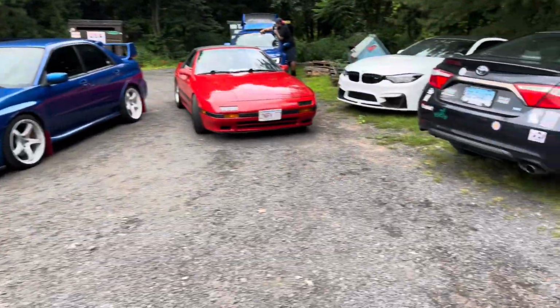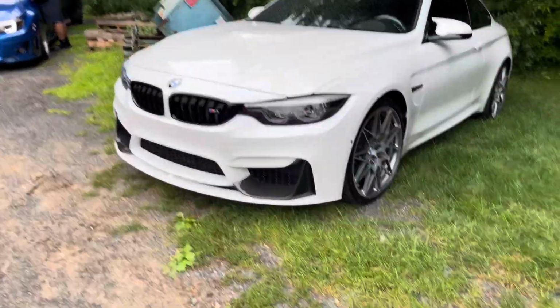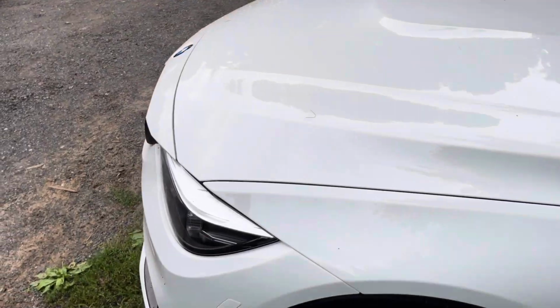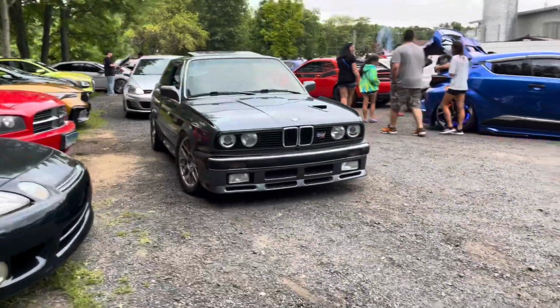This thing is packed. Look at this thing, with carbon ceramic brakes. This thing is so clean. Manual too. Oof. This thing only has like 13,000 miles. Beam. Mint.